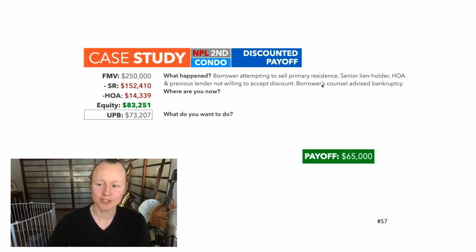But a lot of times you'll see borrower's counsel advising bankruptcy, even if we're only a couple thousand dollars off. Essentially, instead of paying your attorney, the borrower could negotiate with the lien holders, and especially in this case, because now an entrepreneurial company, my client, owned this loan versus the previous lender, the bank, who is not agreeable to a discount, we're able to make some things happen here.